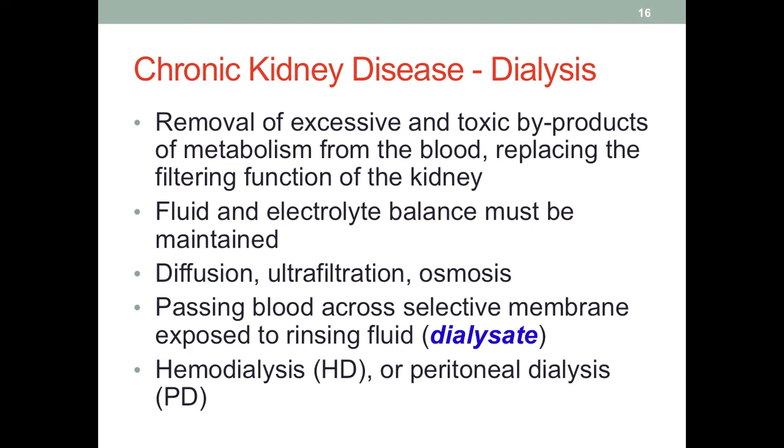So the dialysate is the rinsing fluid that extracts the metabolic waste from the blood. But the two solutions, the dialysate and the blood, do not directly mix. They are separated by a selective membrane. And we can do dialysis through hemodialysis or peritoneal dialysis.